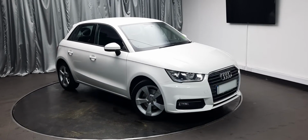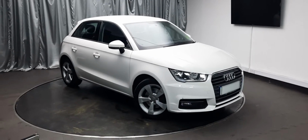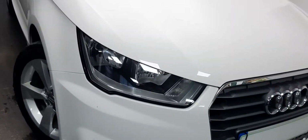I'm going to take you around this 2015 Audi A1 Sportback TFSI Sport. As you can see, it's a 1.4 litre petrol car in white. It's a four-door and it's a bright white night that's going to drive you right throughout the night.